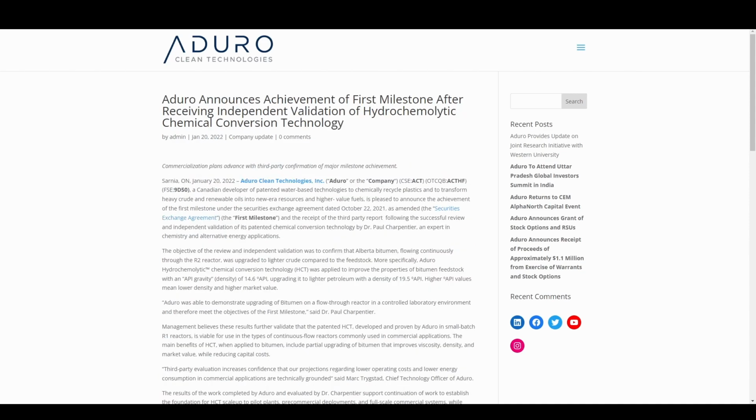The second piece of validation we can see as shareholders is the third-party validation of Aduro's technology. With an R2 pilot plant on bitumen, which would be similar to the plastic one, just slightly different, which can recycle multiple kilograms of heavy oils per day in a continuous flow reactor in the bitumen plant. The technology was validated by Dr. Charpentier, who's in the Department of Chemical and Biochemical Engineering at Western University in Ontario, which is one of the most research-intensive universities in the world, ranked number 1 in Canada and number 3 in the world for sustainable developments.